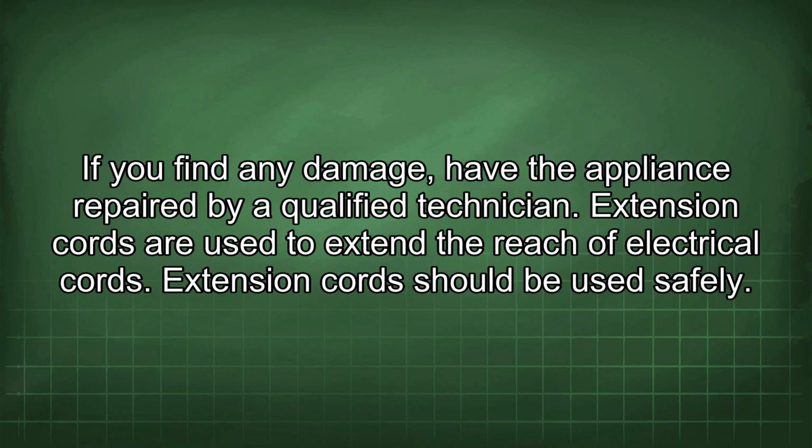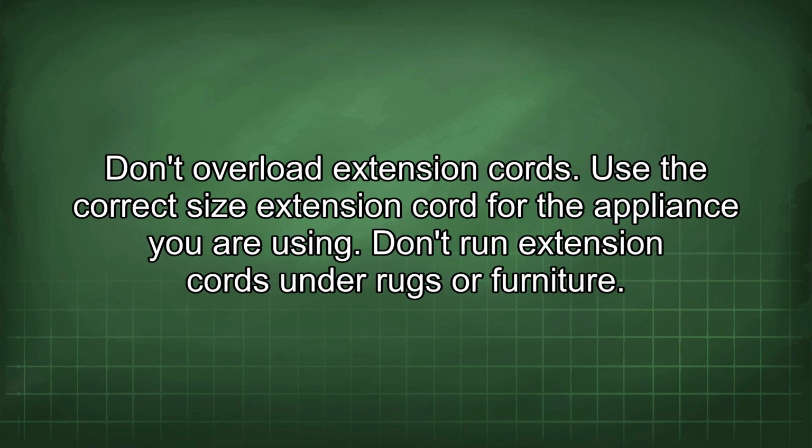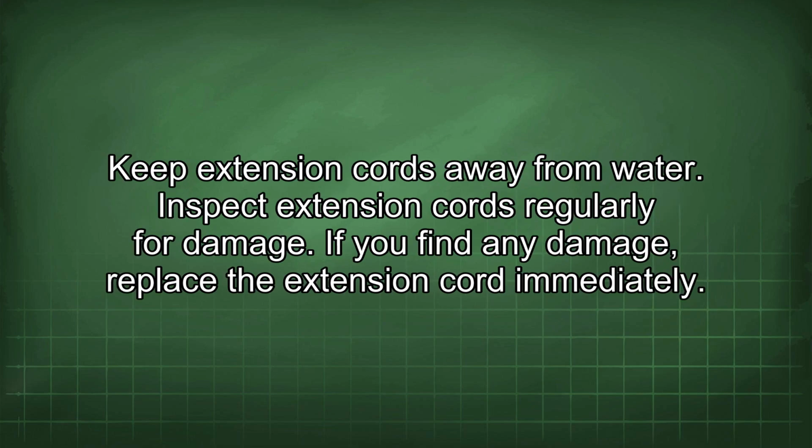Extension cords are used to extend the reach of electrical cords. Extension cords should be used safely. Don't overload extension cords. Use the correct size extension cord for the appliance you are using. Don't run extension cords under rugs or furniture. Keep extension cords away from water. Inspect extension cords regularly for damage. If you find any damage, replace the extension cord immediately.